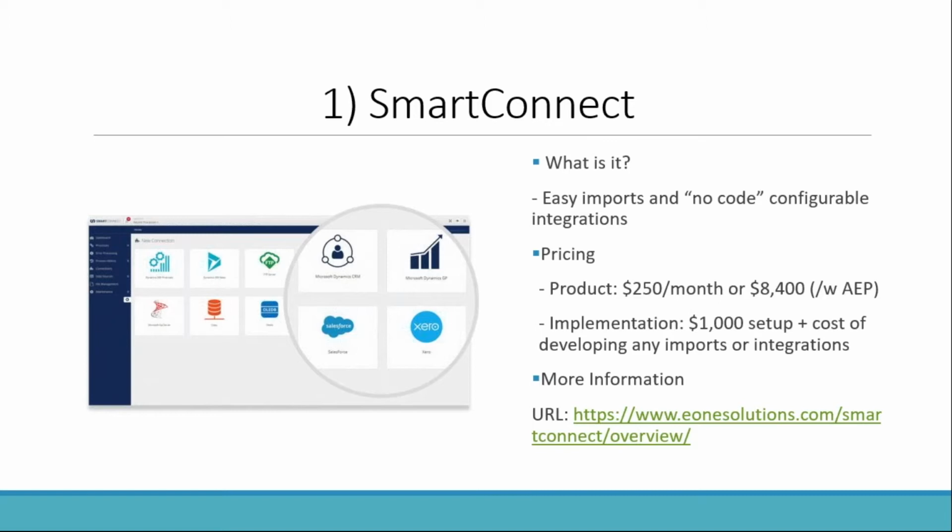To go through the pricing very quickly before we move on, there are two different ways that you can license the product. You can either buy it outright, which includes the annual enhancement fee, or the AEP, and that is $7,000 plus the annual enhancement fee that you have to pay every year, which comes to $8,400 upfront, and then it'll be $1,400 a year after that. Or you can pay $250 a month, but that's limited to, I think, a certain number of connections. So you can only have, I think, up to 2 or 3 integrations with that. But either way, you have two different models to license it.